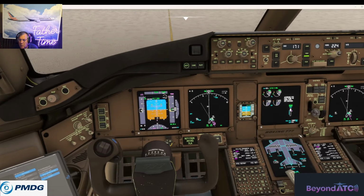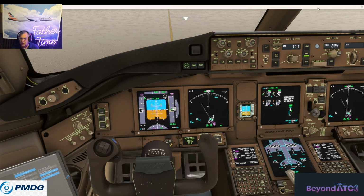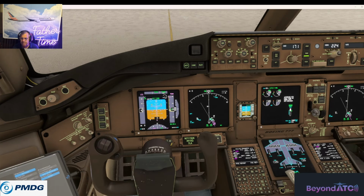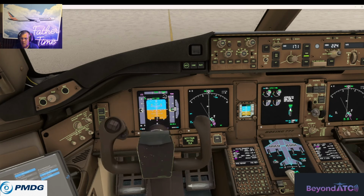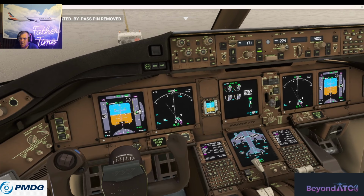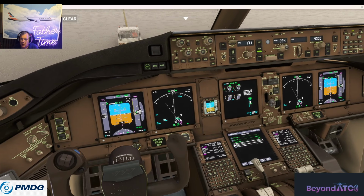Unlocking gear. Trim is set. We'll do the rudder, and we wouldn't do this, guys, till they were gone, but we got all these guys on VATSIM or whatever they are with us here. We're not doing VATSIM. You could do VATSIM and use this when you're out of range. This bypass pin removed. Okay. Left is clear, right is clear. For takeoff checklist is complete.